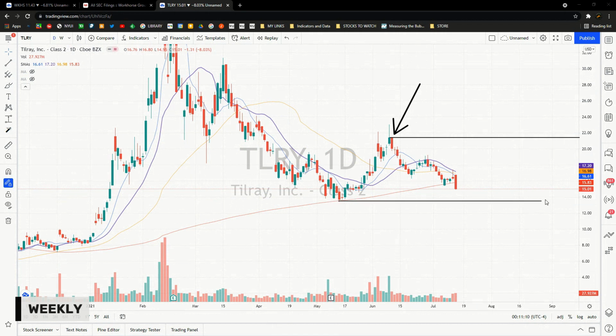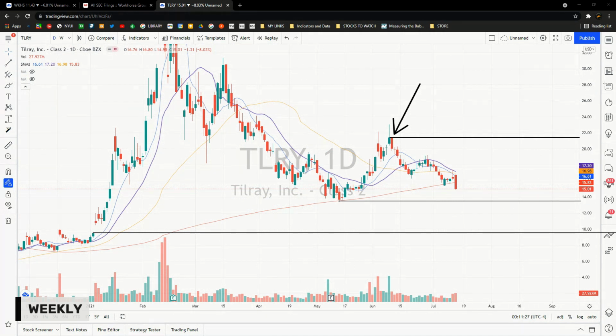Where can it go now? I would say the first stop would be around there, with the second stop likely in this vicinity. We could be looking at sub $10 easily. So no, I just wouldn't feel great about that.